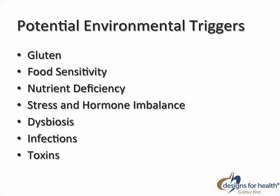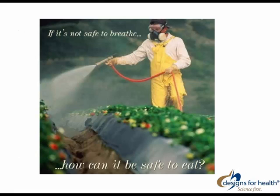When we look at infections, we're going to look at things in the stool and the blood. Toxins are going to be heavy metals. They can also be environmental xenobiotics and different pesticides that come in with our foods. If it's not safe to breathe, how can it be safe to eat? I think this is a pretty cool picture, because there are lots of people that react to foods that they eat, but sometimes it's not so much the actual food, but really what's on the food and what gets brought into the environment with the food.